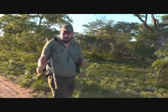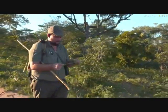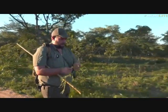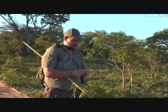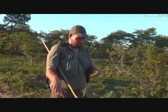You'd like to know how much rain we get in this area. I think the annual rainfall for this area is about 700 millimeters per annum. It varies though, it does change up quite a bit, but 700 is a good number to work on.